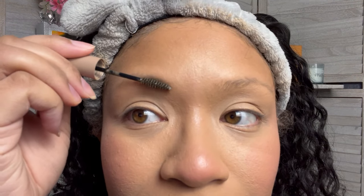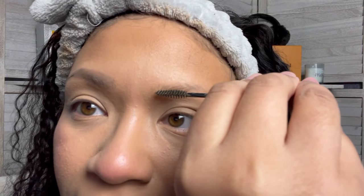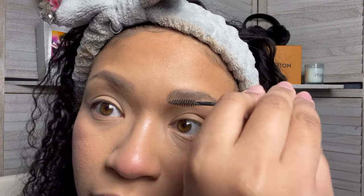Next, we are actually gonna go in with this eyebrow gel. Now, I haven't used an eyebrow gel in so long, so we'll see if this does what I'm hoping it'll do. Feels a little like dried out. Do I have eyebrows or not? Okay, it's definitely not dried out like I was saying. I can see the pigments coming into play. I guess this is good for like a super not dramatic eyebrow day.